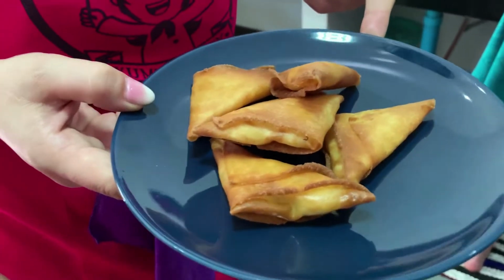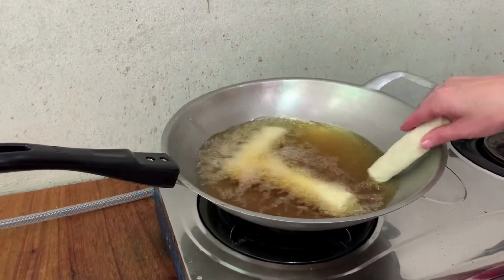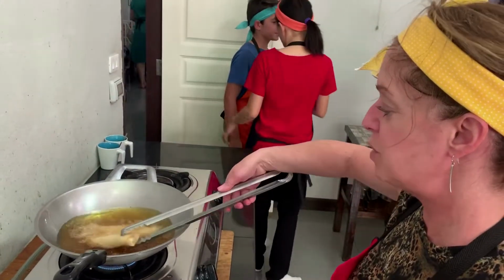Samosas. Nice. Freshly fried. Those look great. Nice. And then you're gonna deep fry those? Yes. So everyone can fry. I almost dumped the oil.